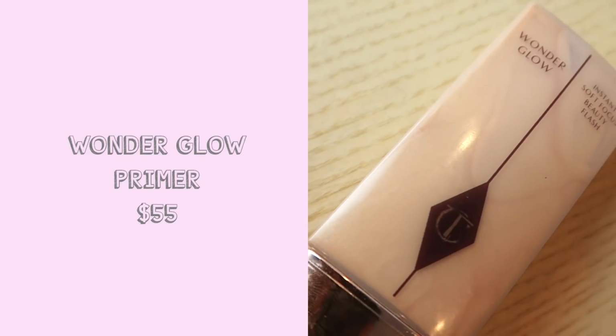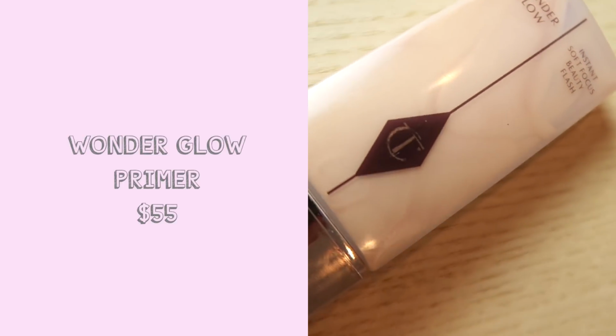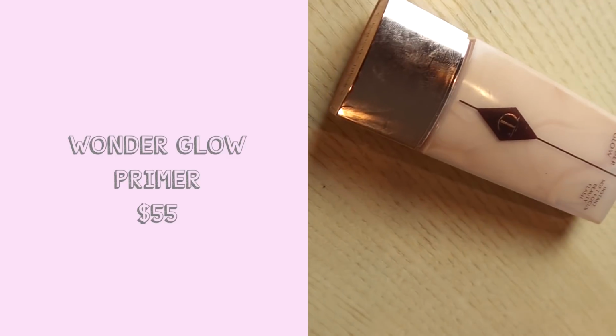Next product that I'm going to be using again is their Instant Soft Focus Beauty Flash Primer, but this is what it looks like. And I'm just gonna rub this into my skin. And this is supposed to have a blurring effect. What I'm gonna do is I'm gonna let this kind of set into my skin for a couple minutes and then continue with the foundation next.